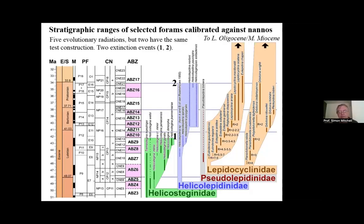So you can see that zone AB's Z7 is where you get them, but they do occur at other levels, and they certainly occur at higher levels. But they are not useful in zonation in this case, but I just throw them in here because we cut them up and we found them. Now we move on to the Lepidocyclinidae.